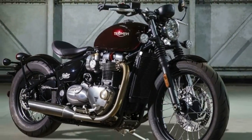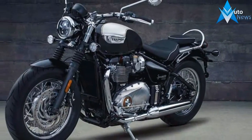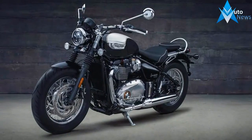The 1197cc engine produces 78 foot-pounds of torque at 4,000 revolutions per minute. The bobber also arrives with a full package of electronic aids. Owners get ABS, adjustable traction control, and two riding modes, road and rain.